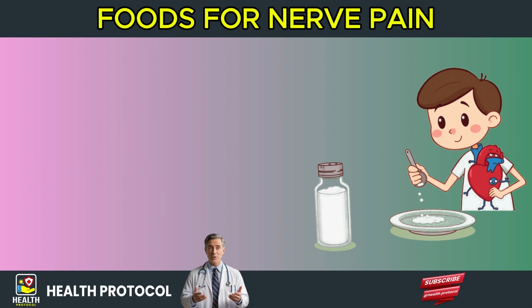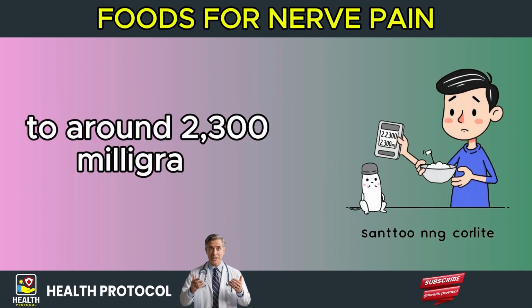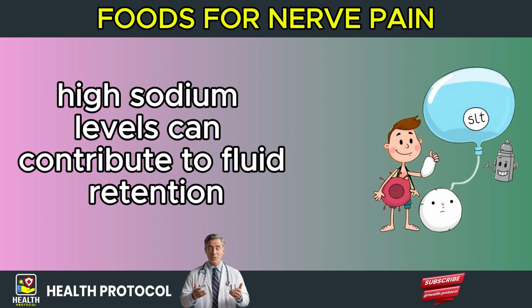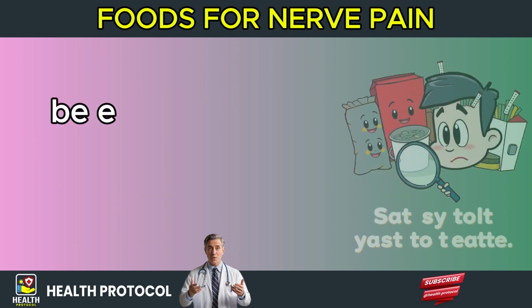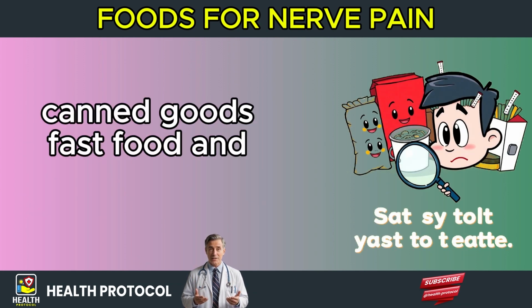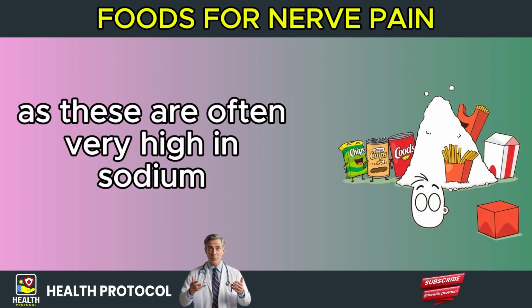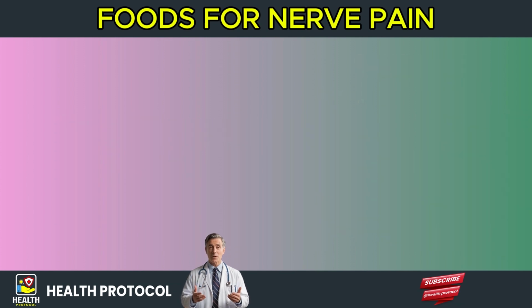The general recommendation is to limit your daily sodium intake to around 2,300 milligrams. High sodium levels can contribute to fluid retention and may indirectly impact nerve health. Be especially mindful of processed snacks, canned goods, fast food, and restaurant meals, as these are often very high in sodium.